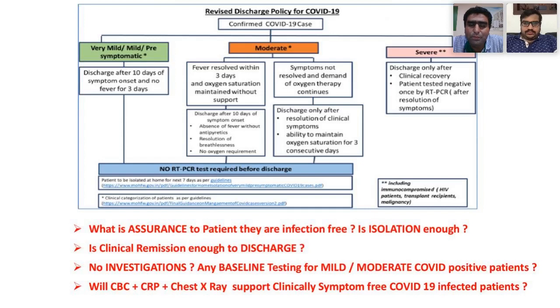I mean, if you're doing a baseline investigation like CRP or an IL-6 or a D-dimer, how do you decide on the frequency of testing? Because you had shown a beautiful chart of stage 1, stage 2, stage 3. So mild, moderate, and severe, if we just say it. So if I have a mildly symptomatic patient, what should be my frequency of testing?